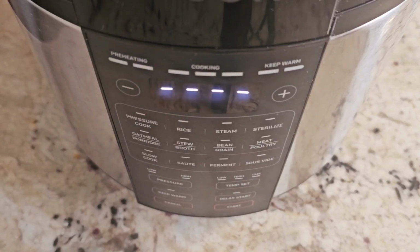But we're going to do the water test now, and then we're going to show you how easy it is to get it to pressure and release the pressure and all that stuff. So let's go. And like I said, this is the Cosori pressure cooker.